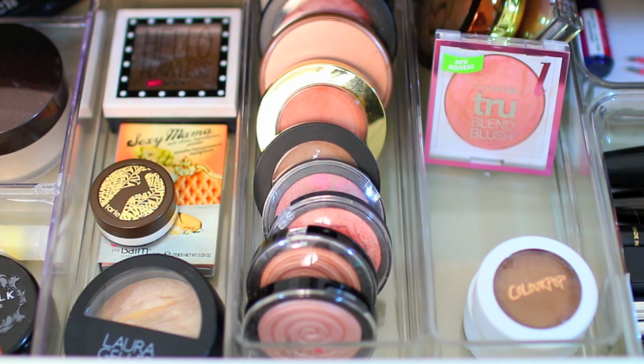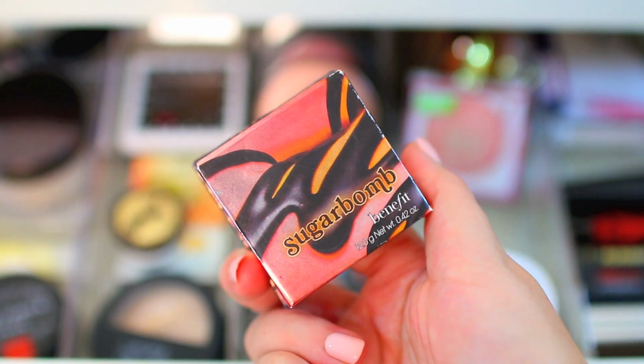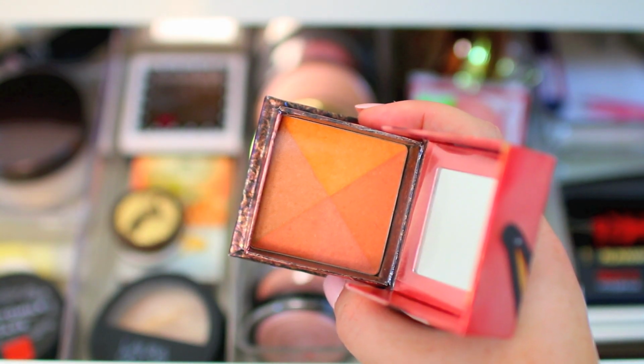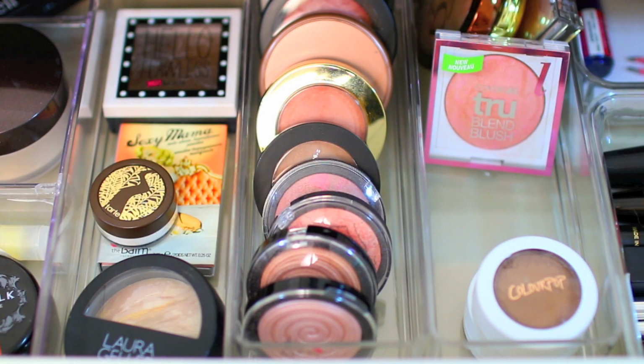And then I'm trying out two different Benefit blushes. So the first one is the Sugar Bomb blush, and this one is really pretty. It's kind of like a mix of 4 different shades. It has some really pretty shimmer in it, and they're just kind of warm colors that will look so beautiful once they're all mixed together, so I wanted to use that one this month.